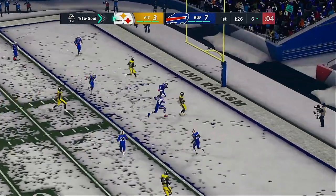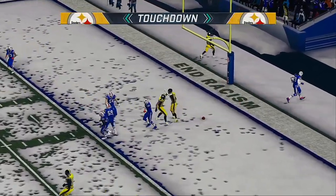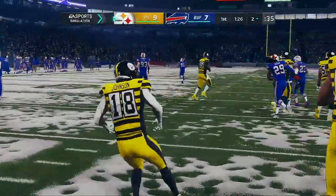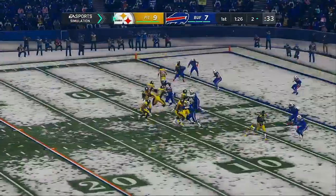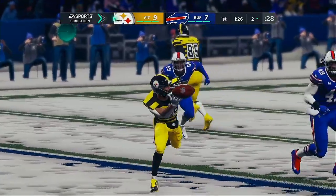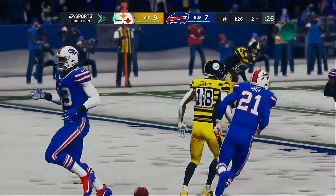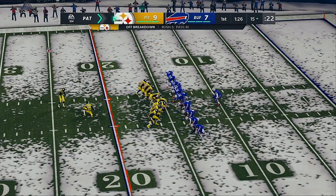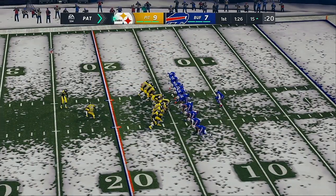Now it's Roethlisberger. Got his man, it's caught for a Steelers touchdown. Deontay Johnson on the other end of the throw from Ben Roethlisberger. And the Steelers are going to retake the lead. And all about timing there on that short slant, Charles. Exactly right. That was timed up so well. The route, the throw, touchdown.